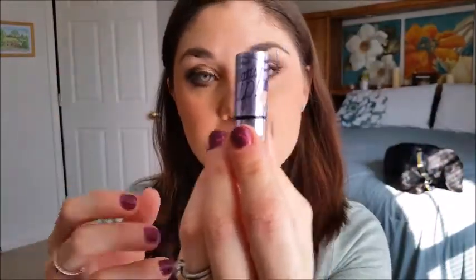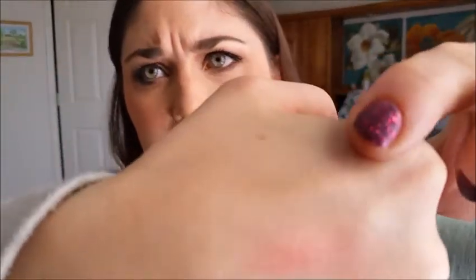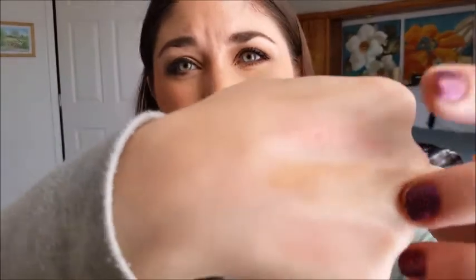First up, I have my What's Up highlighter from Benefit, and that's a swatch of it right here. I think it is really similar in color to the Barely Beige. They're kind of like a champagne-y golden color. And then to do blush, I have from Benefit the shade Bella Bamba, which is right here.